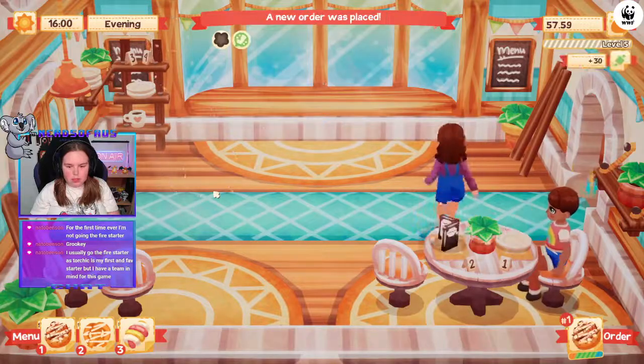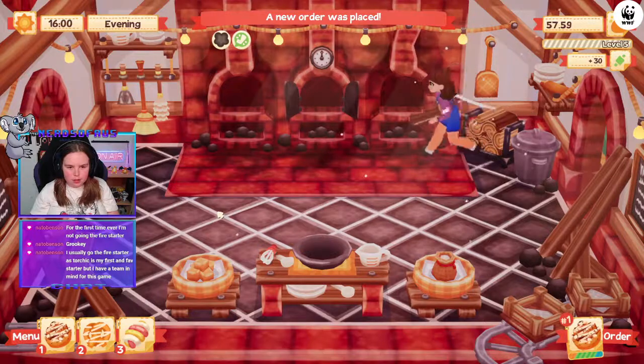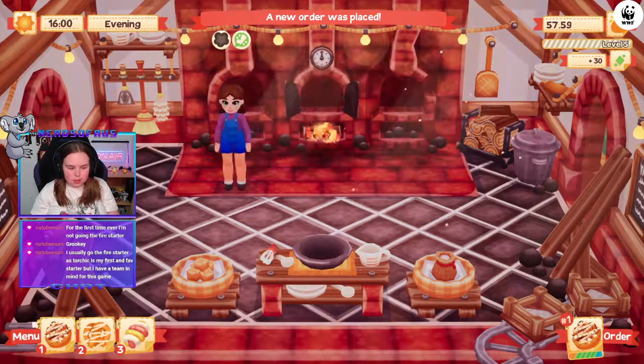I don't think we're going to get any more customers, but chuck some wood fire in here. Make that sweet roll.